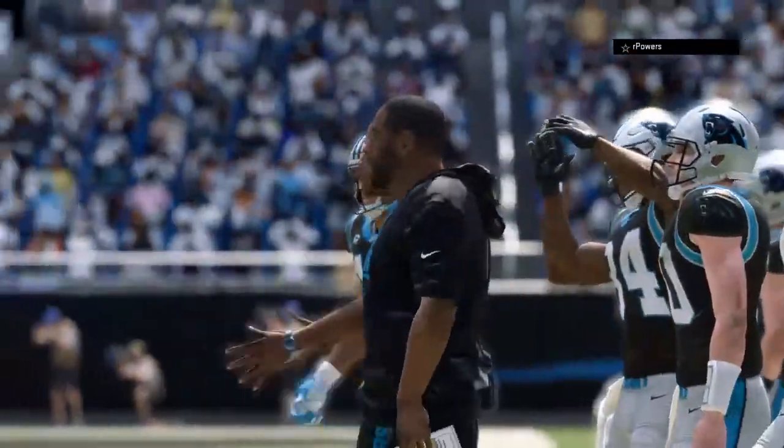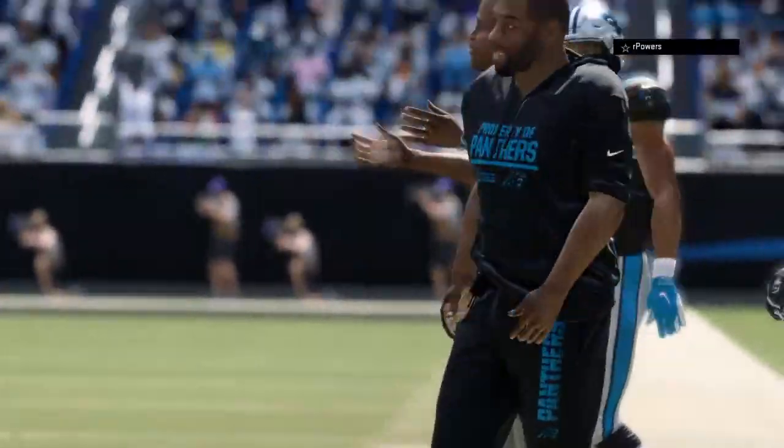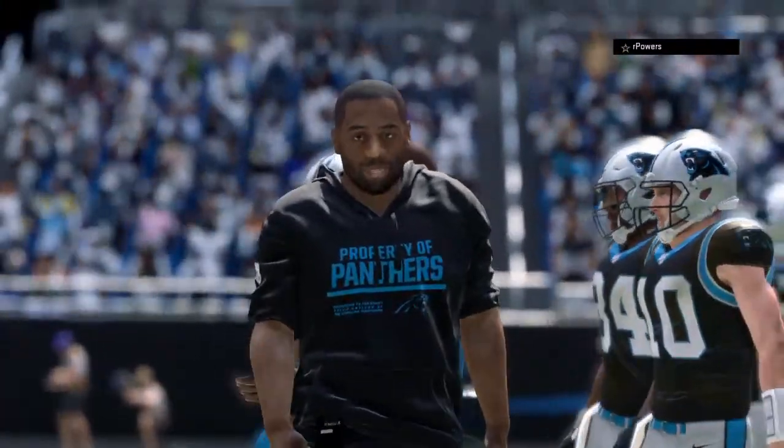They set the goal beginning of the year. Hey, let's win 7 games. Unfortunately, with this loss, they can't do it. So now it'll be interesting to see how they respond.